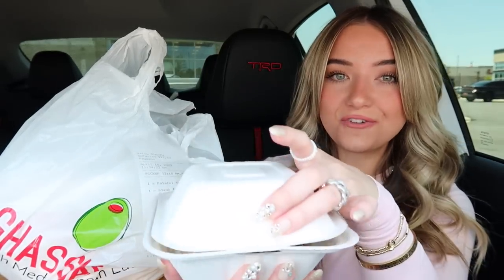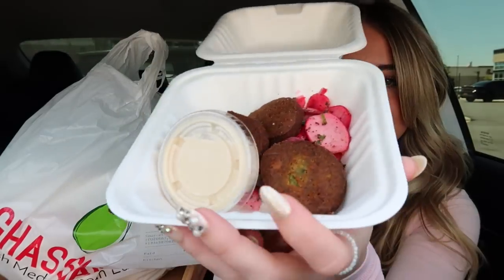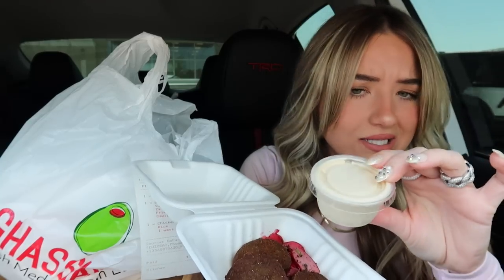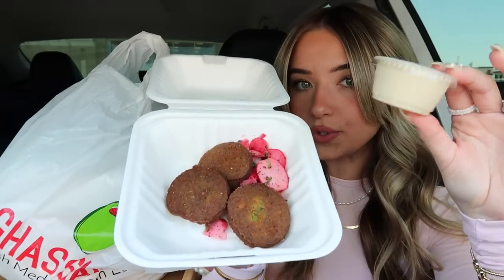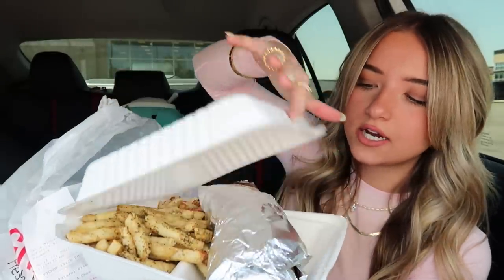Okay, I think these are the falafel bites. Ooh, yes, they are. Oh my gosh, these look so good. And then I think it comes with tzatziki sauce. Actually, this doesn't really look like tzatziki sauce based on what I've had in the past, so I don't know. We'll see what it tastes like once I try it. Okay, next up we have this container. This is the sub. I'll show you guys up close once I unwrap it, but that's the steak and cheese sub.